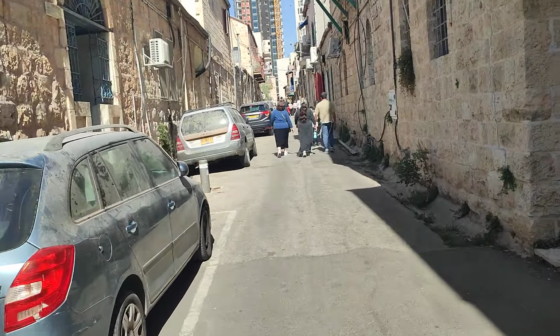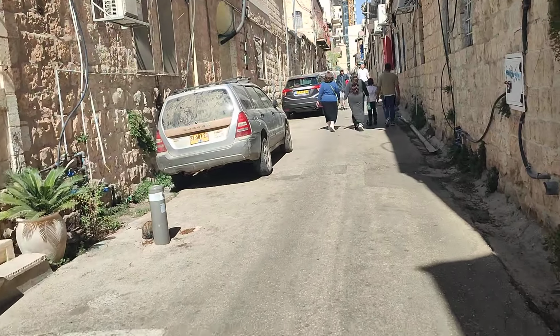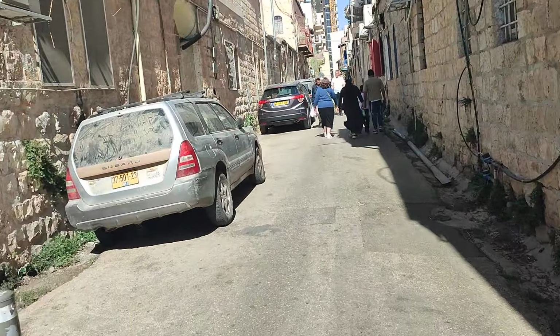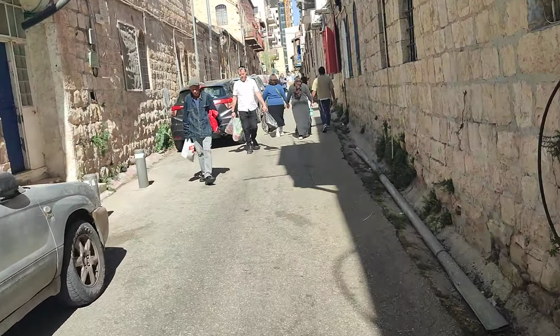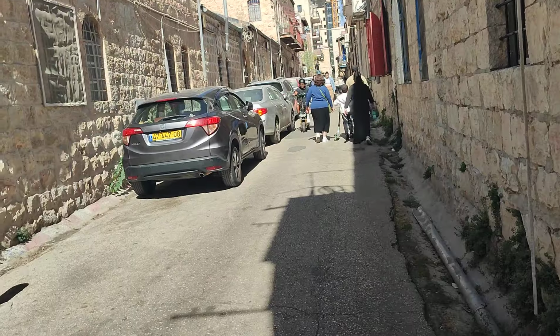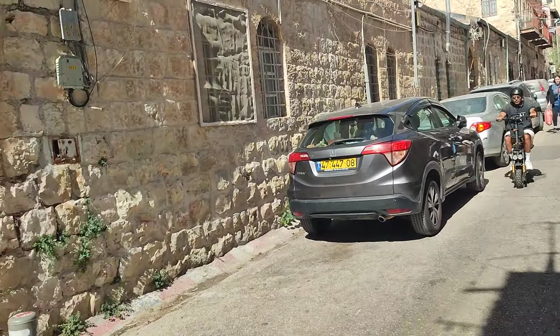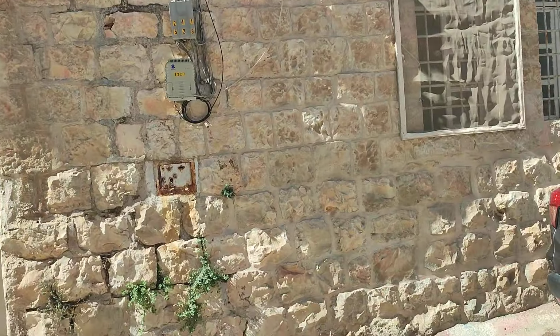This is the Nachalaot neighborhoods, Maskeret Moshe, which is very close to the Machane Yehuda market. All of these, the original houses were built at the end of the 19th century. These are some of the very first neighborhoods that were built outside of the walls of the old city of Jerusalem.